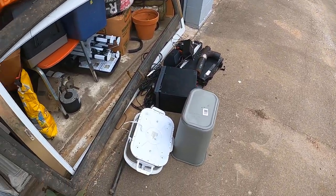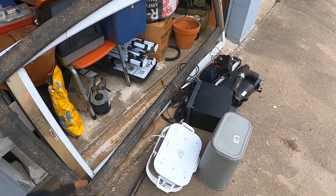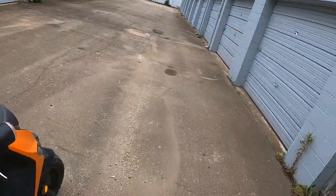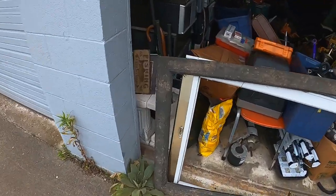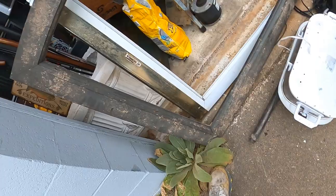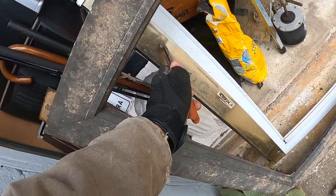Okie dokie then. Okay, so I didn't test it to see if that was fake brass. I was too busy yapping, didn't I? On that first door. Oh yeah. I can just tell by looking at it. This aluminum also on it.